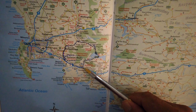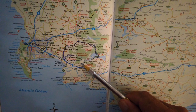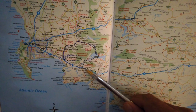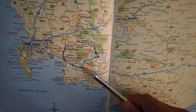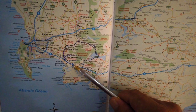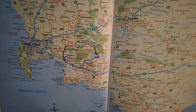Now this is fruit producing. And Elgin is a very interesting village, central to the fruit producing and packaging and export. As you can see, there's a railway line leading directly into Cape Town to the harbor. And then we will join the N2 highway and back home. So let us go and see what is waiting for us today. It's a rainy day, and we're looking forward to the day.